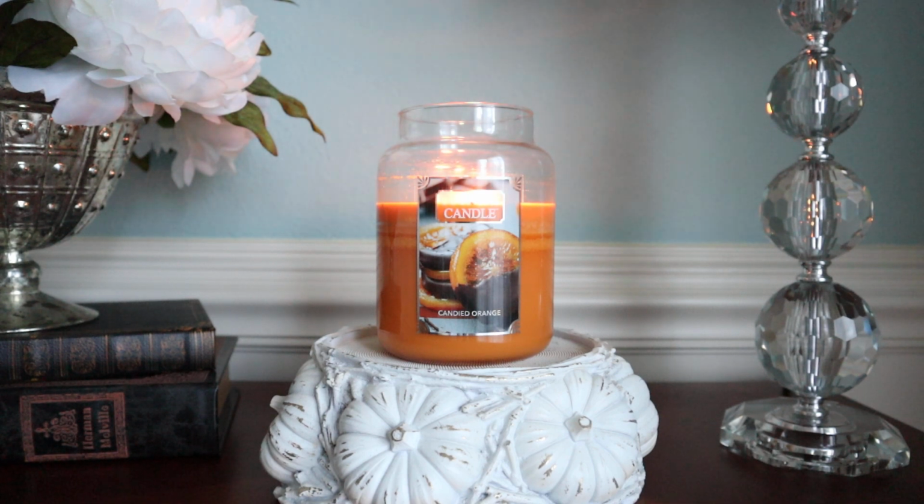I know some people had concerns about the wax melts selling out so early and whether they would come back or not. Fall has yet to even start on the calendar, so I am confident that Kringle will be restocking the wax melts coming up. I will try to let you guys know in the community tab when those are restocked.